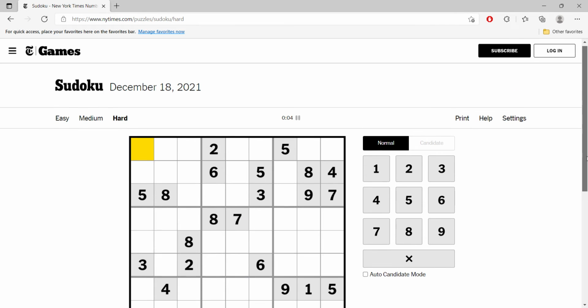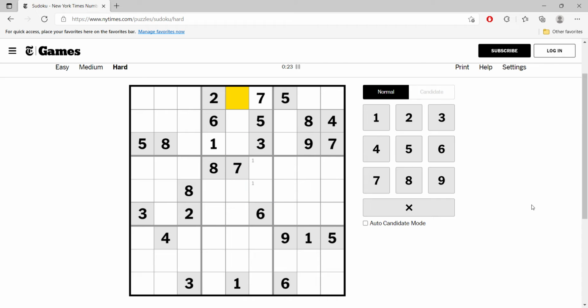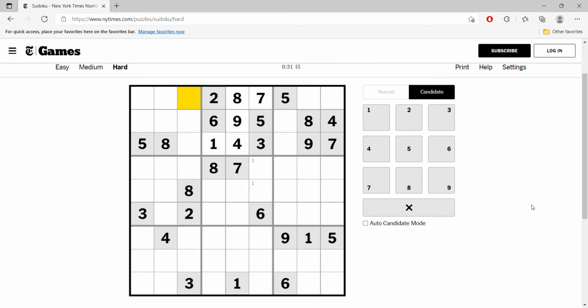Okay, this is the New York Times hard Sudoku puzzle for December 18. So let's see, I'm just checking. Certainly, one is in two cells. Actually, seven. Seven has to be here, so this is one. Seven is flat. One is in three cells, right? This is in fact eight. Okay, so this is then nine. This is four. Okay, so fours are also like this.